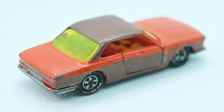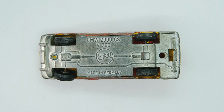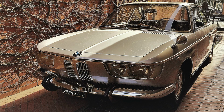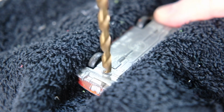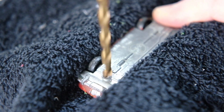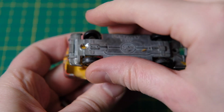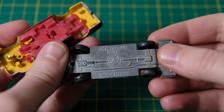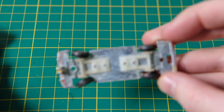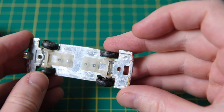There's plenty to be done to get this model looking anything close to how it should appear. This is what I'm aiming for, a near mint piece. And this is a BMW 2000 CS in the flesh. The casting is held together by a tab at the rear and a rivet at the front. Once the base is removed, more of that deep yellow is revealed. The base incorporates the chrome bumpers as well as the signature BMW grille.